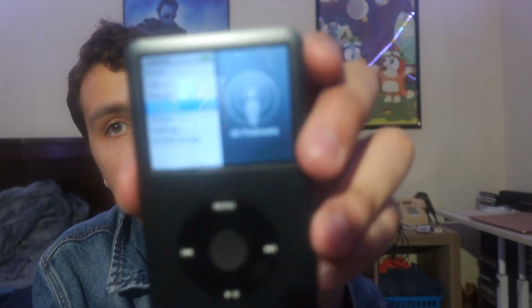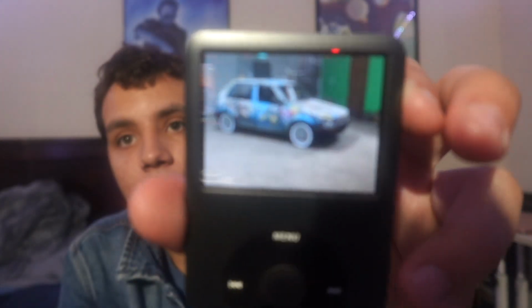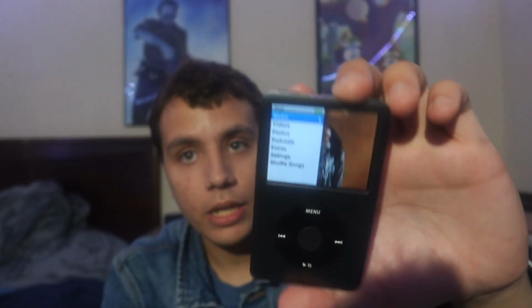It's got the classic click wheel. It's also got the tiny display, which is not that bad. It's actually fairly nice. For playing video, it's actually totally fine. It's actually fine with its own display. It controls by the classic click wheel, which is very iconic. It's got a headphone jack, it's got a hold switch on it, and it's also running with the 30-pin connector.